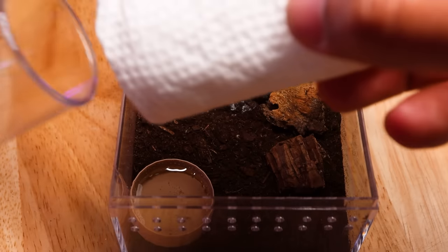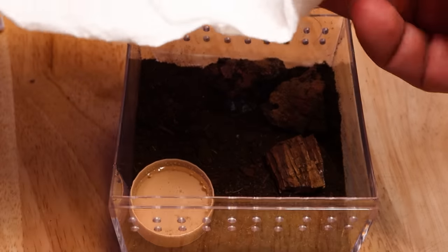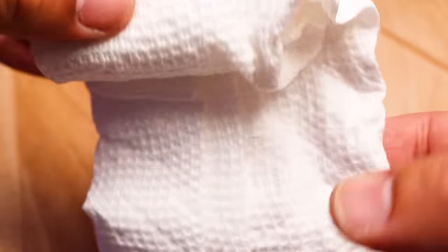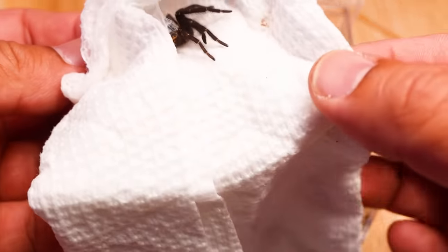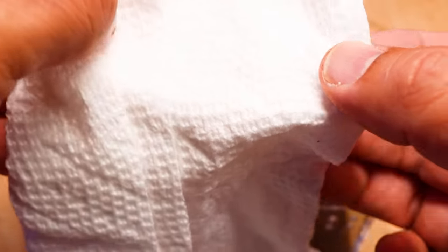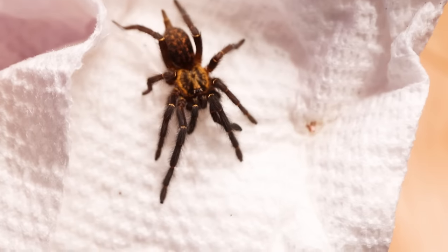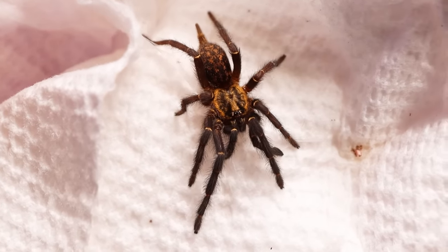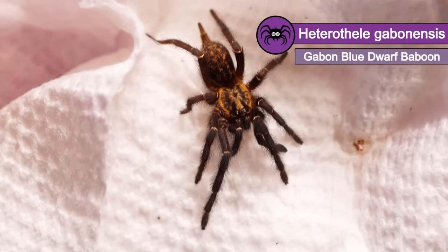Okay, so this is the Heterothele gabonensis. So let's go ahead and get it out. And it had some pretty decent size to it. Let's hope it just doesn't decide to bolt on me. Yep. Oh, there it is. Oh, this is gorgeous. Okay, look at that. Whoop, don't take off, don't take off. God, I love the speckles on their abdomen. It is just absolutely beautiful.